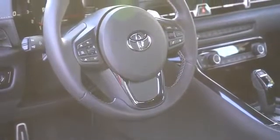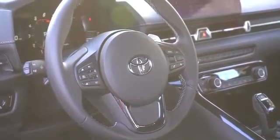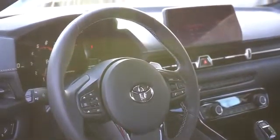It is leather wrapped. I think it would have been kind of cool to see a flat bottom steering wheel on the Supra, but nonetheless, it is leather wrapped. As far as 10-2 grips, it is kind of on the smaller side of a steering wheel.